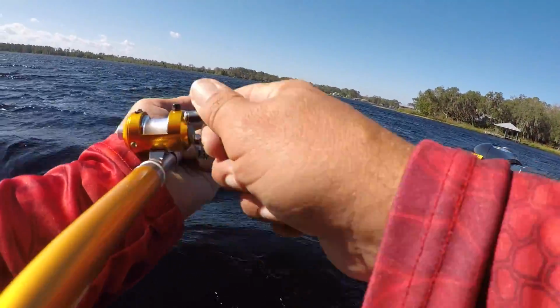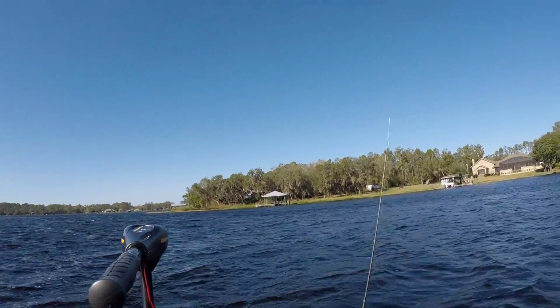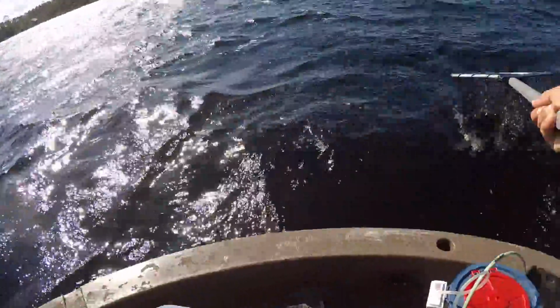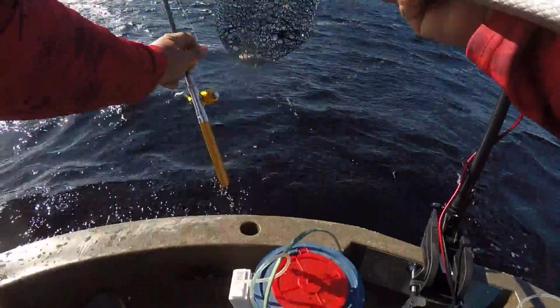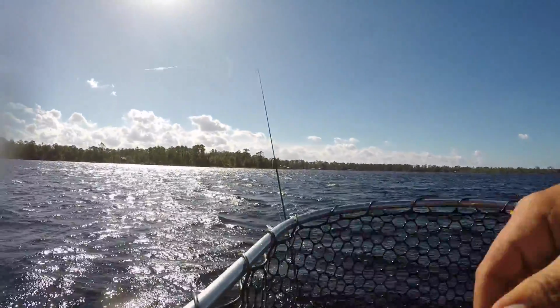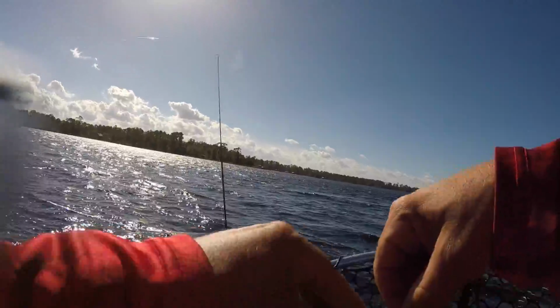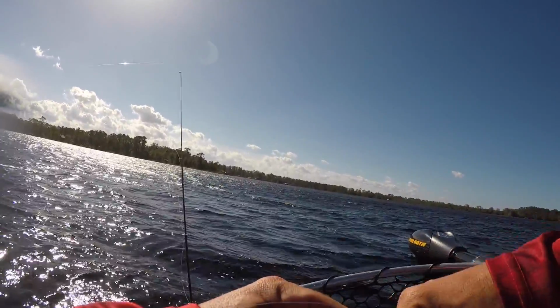I got a crappie, guys. We got one. Oh, give me the net. Holy crap! We got one. I got one on a pen rod. The casting rod. The gold rod got me a crappie. My first crappie. Look, and it's a big one. Look at the size of this thing.